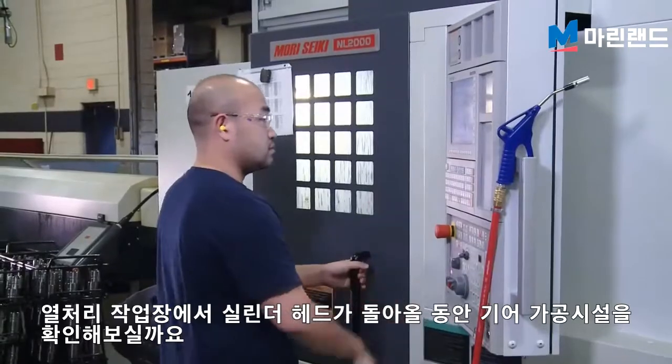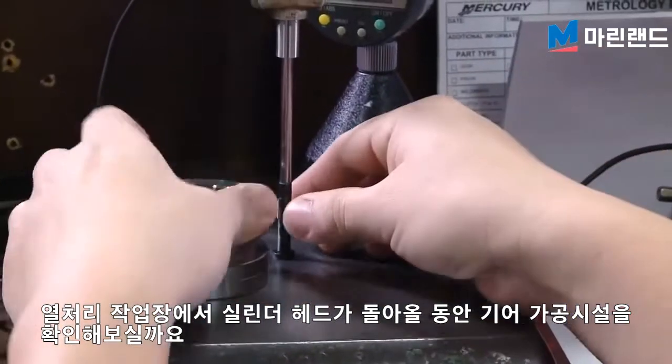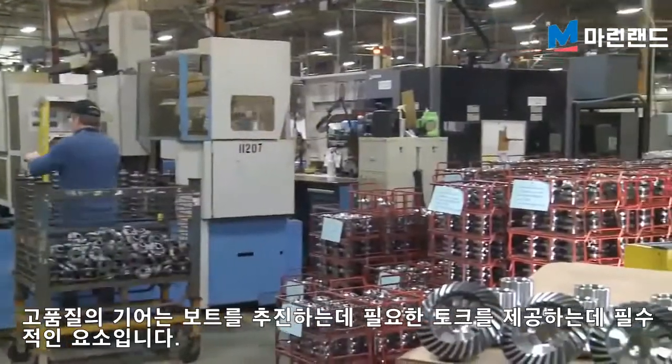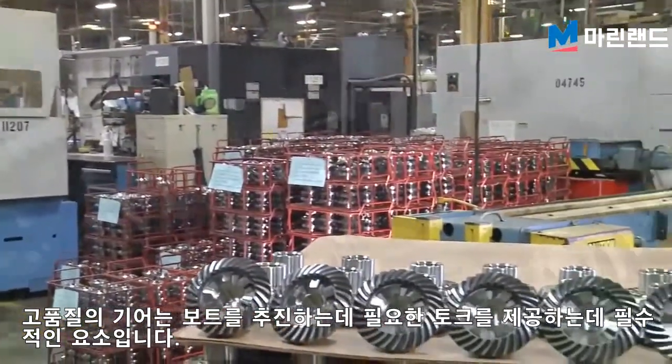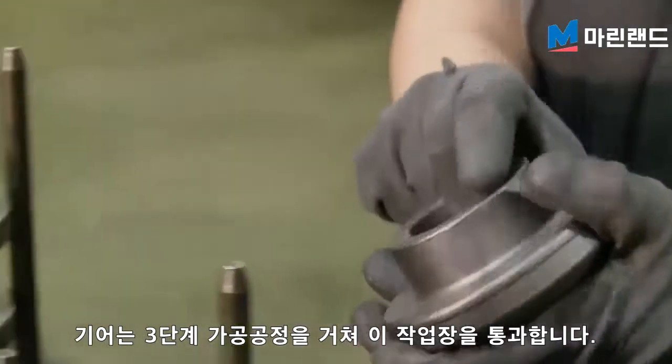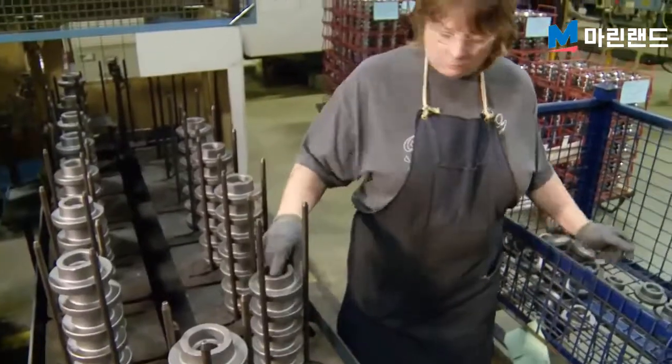While we wait for the cylinder head to return from the heat treat facility, let's check out the gear machining area. Quality gears are essential in providing the torque necessary to propel a boat. This gear will undergo a three-step machining process. Approximately 50 gears per hour will pass through this station.